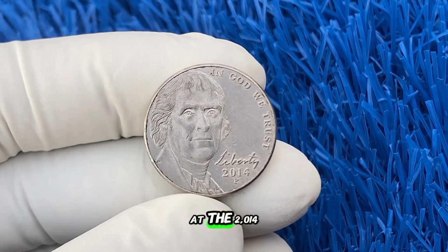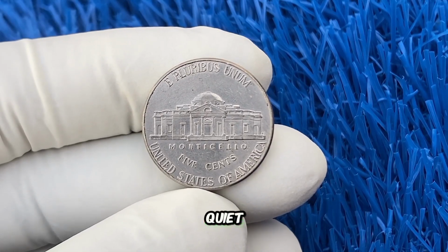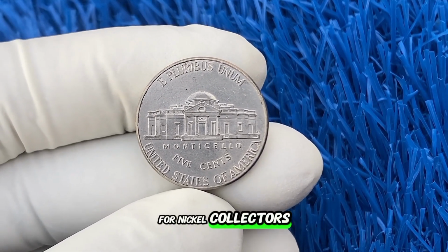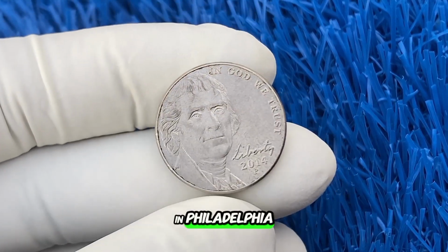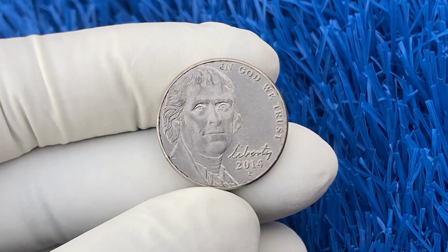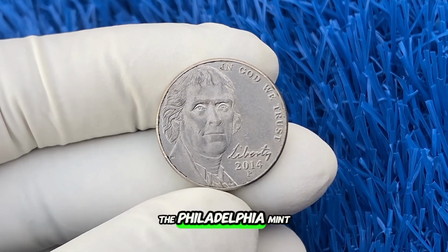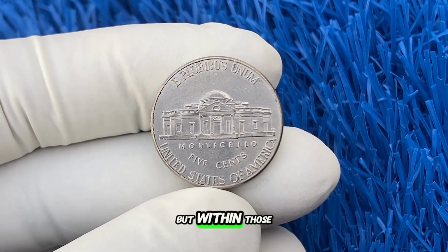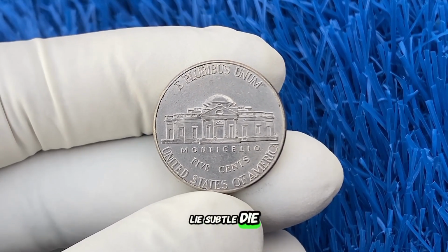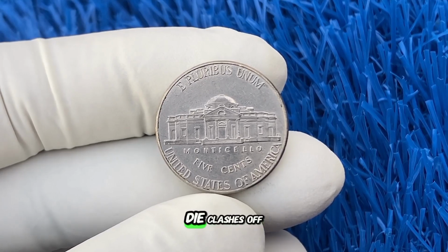When we arrive at the 2014 mintage, the stage was set for a quiet yet significant year for nickel collectors. The 2014 Jefferson nickel was struck in Philadelphia, Denver, and San Francisco, with each mint mark carrying its own significance. The Philadelphia Mint, with its P mint mark, produced the highest numbers, but within those millions lie subtle die varieties and striking errors that make all the difference for collectors.